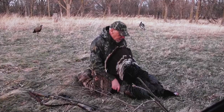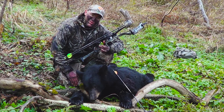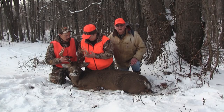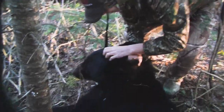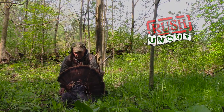Here we go. What angle? Just harvested my first black bear. He's down. This is what hunting is to us. He is great. Good buck. You saw it here in Rush Outdoors.